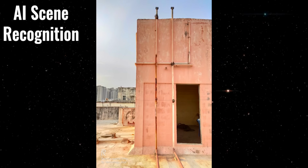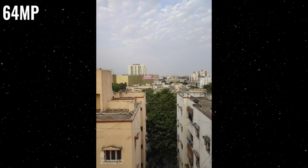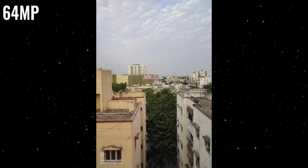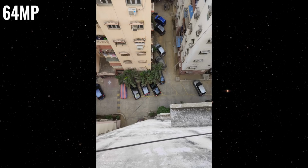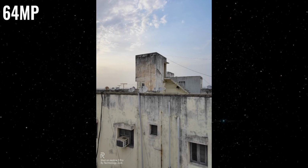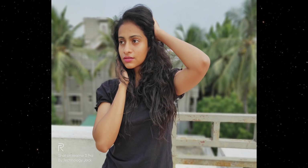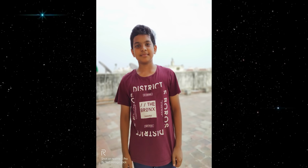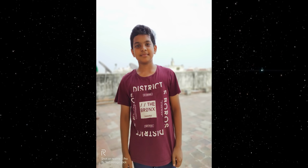Even that produces oversaturated images, but it's much better. There is an Ultra HD mode in Pro mode which captures 64 megapixel images, which are not really 64 megapixel images. It's completely software based. The results are not all that different from regular 16 megapixel images. When it comes to portrait mode images, the oversaturation is clearly noticeable. My friend here looks very orangish, and the edge detection too is not the best. The overall quality is okay.